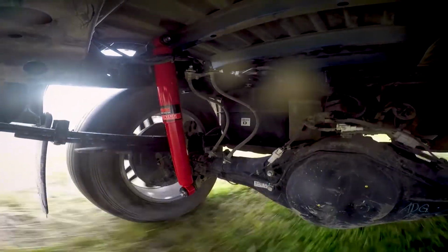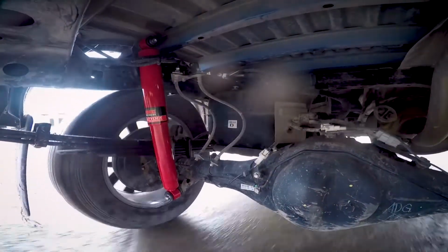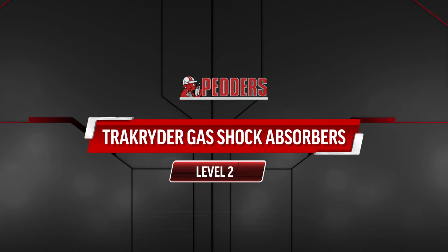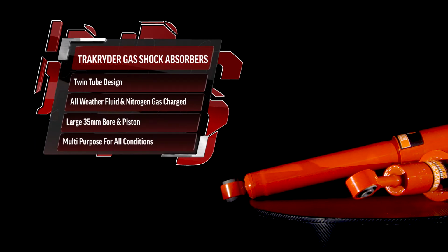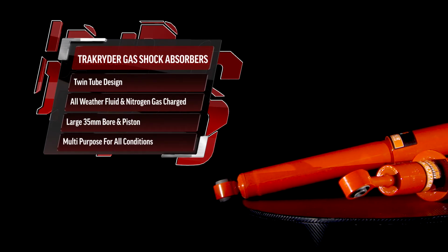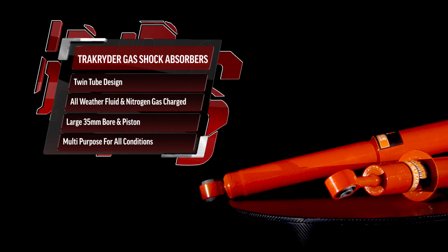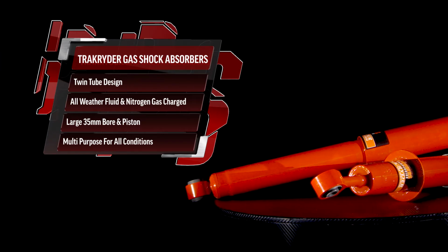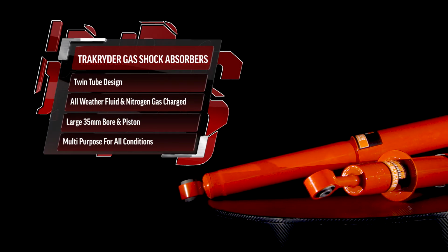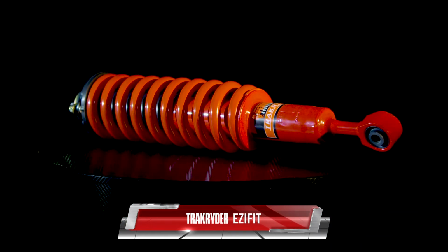Once your pickup truck has been fitted with an appropriate coil and leaf spring combo, it may be suitable to upgrade the shocks. Pedders' first offering, Track Rider gas shock absorbers. Featuring twin tube design with all-weather fluid and nitrogen gas charge. As well as a large 35mm bore and piston, Pedders' Track Rider gas shocks improve stability and ride comfort in all conditions. Perfect for daily driving and occasional off-road use. Plus, they're available in an easy fit option, complete with everything you need to kit out your pickup truck.